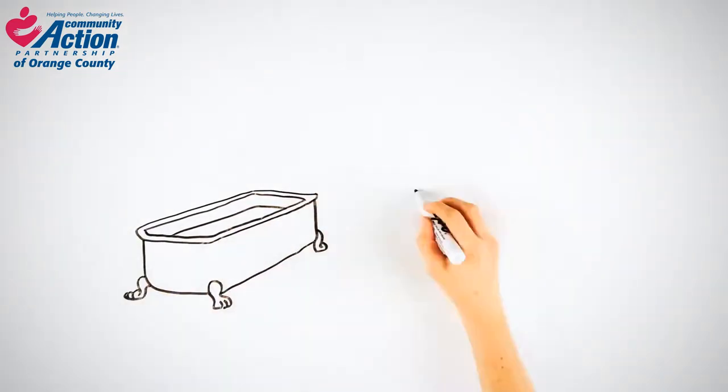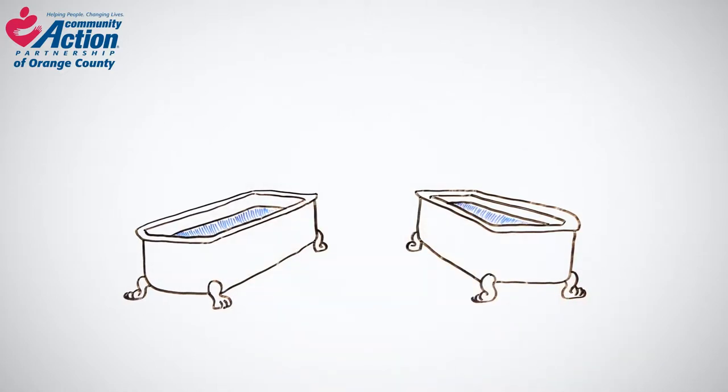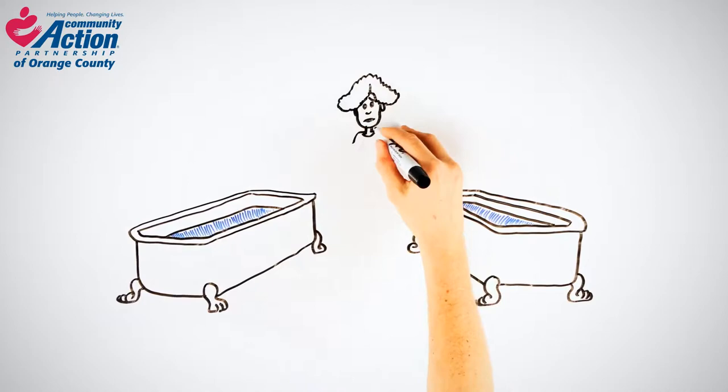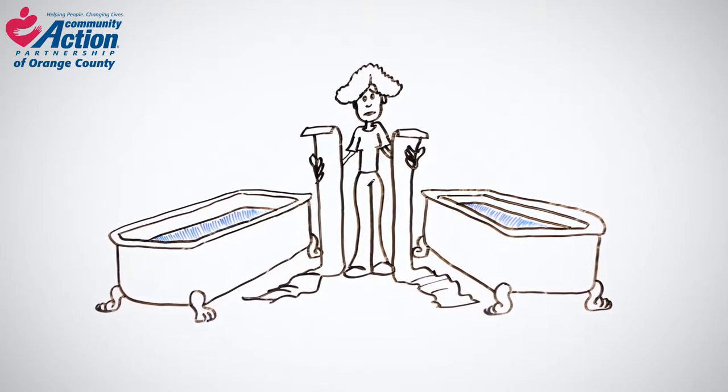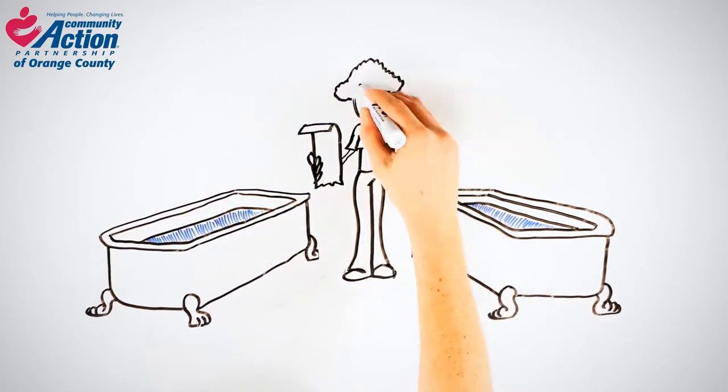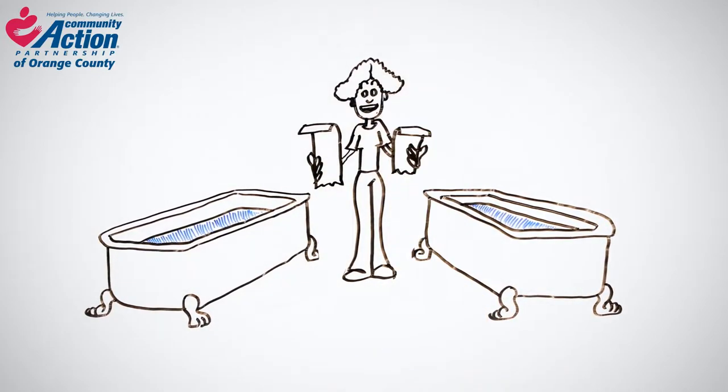The average person uses 100 gallons of water every day. That's enough to fill 2 bathtubs. Did you know you pay twice for most of that water? Once for the water itself, and once for the cost of heating it? Reducing the amount of water you use can mean big savings.